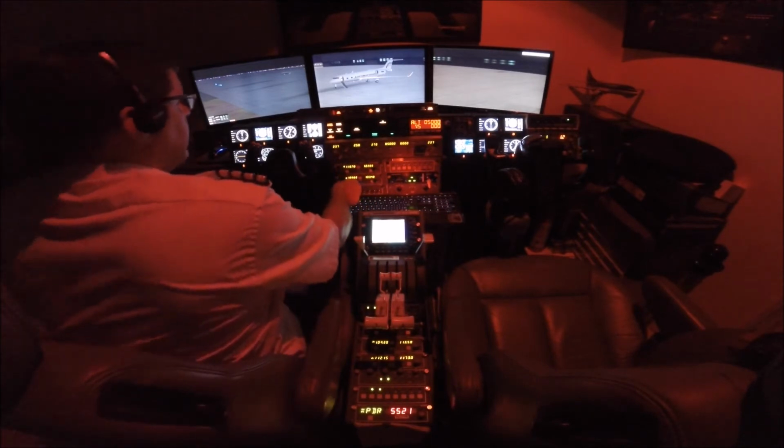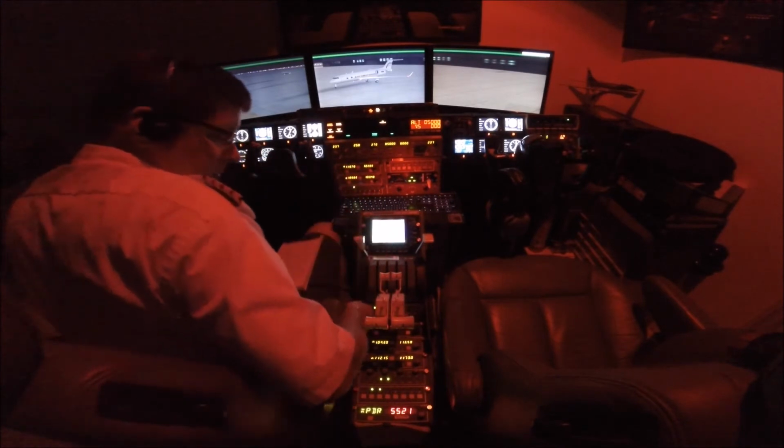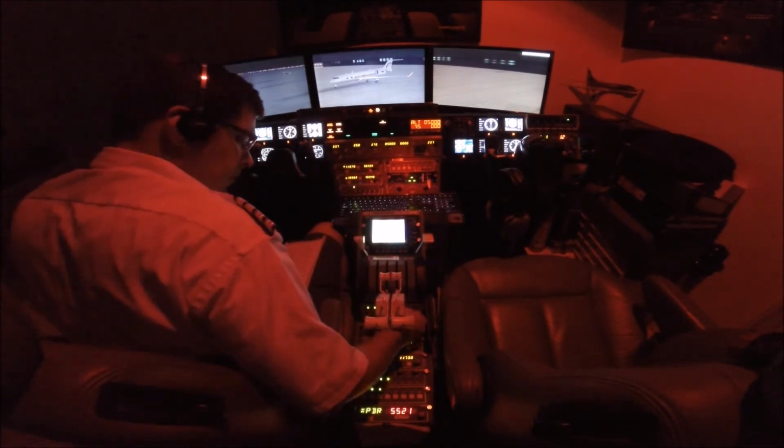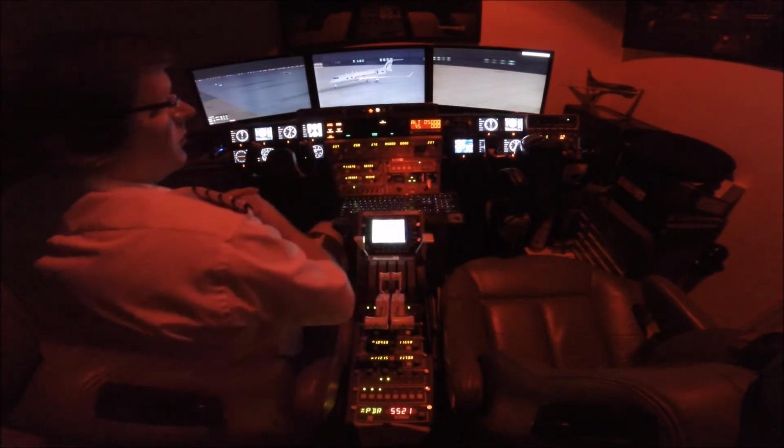Alright, we'll close the door. Make sure the parking brake is set. Turn the master switches on. Fuel valve open. Fuel pump on. Beacons on. We'll start the number 2 engine.